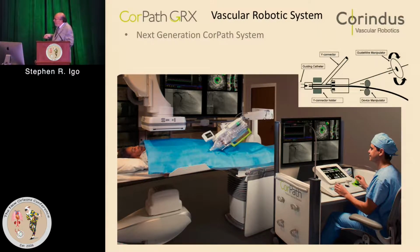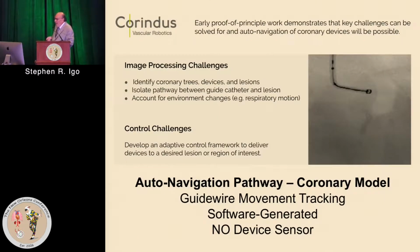When Dr. Lumsden and I were talking about this company yesterday, they really are focused on software. We talked about that from the very beginning. This is a software-based company trying to solve the problem. And they were kind enough to provide me with an animation.